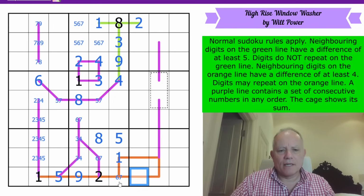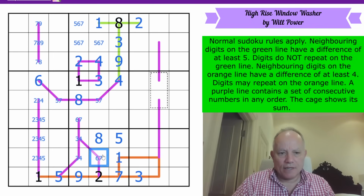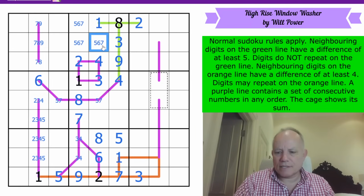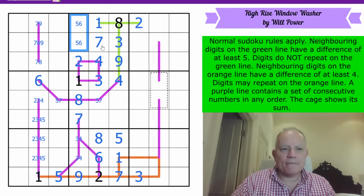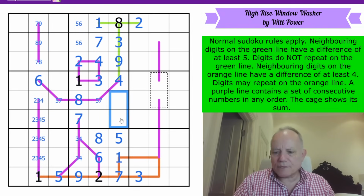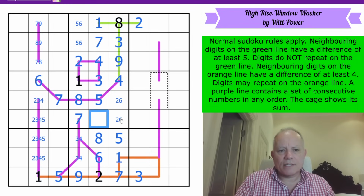This has to be low. Yes, must be a 3 next to a 7. That's a 6. That makes this a 7 on the purple line, 7 here. Let's hope if I did make a mistake last time I don't make it this time, but nothing seems to have changed. 2 or 6 there. That's now a 5. This is a 9.